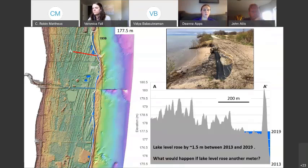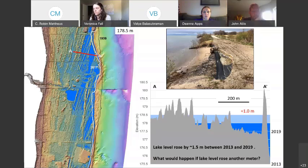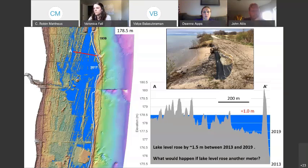And again, the overall elevation of the plain is such that where lake levels are right now, we're right at this threshold. If lake level came up another quarter meter or so, a lot of areas behind that A prime where it is today would be inundated, and that would weaken the system as a whole. So it would make overwash probably more likely, and shoreline retreat more rapid.